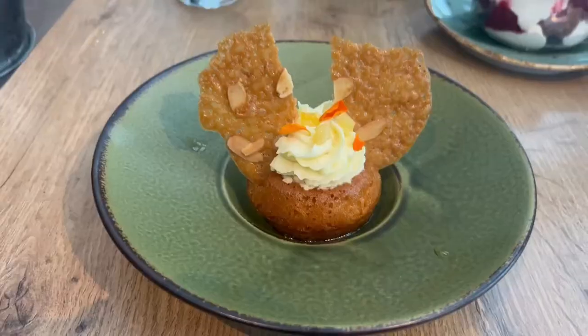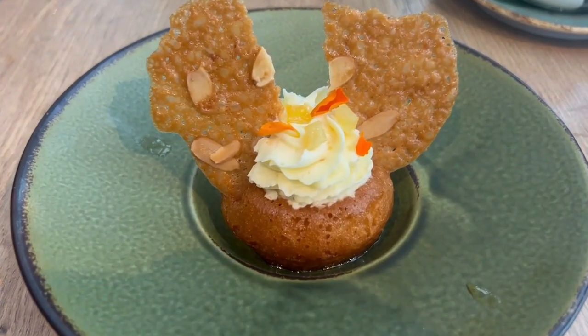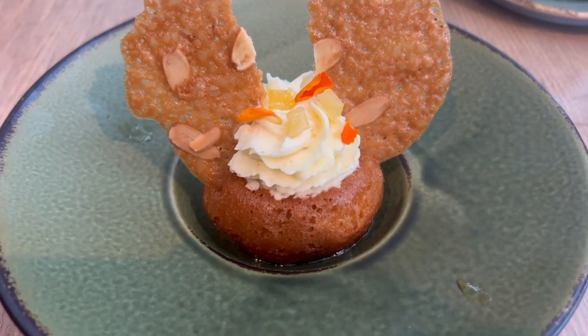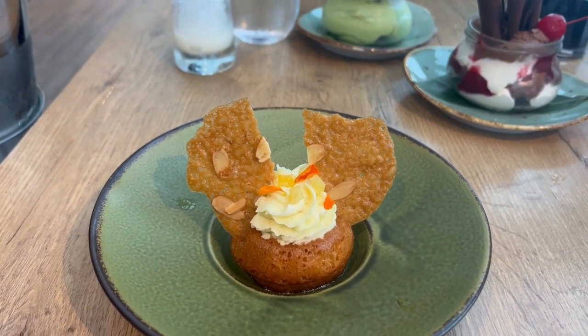Yeah, I agree with that. It was just a texture thing. The flavors were very nice. But the best way to put it is that if you've ever had a stale cream puff without the cream, that's what that texture was.